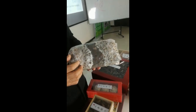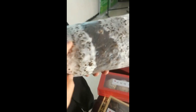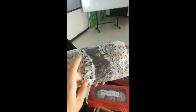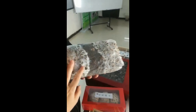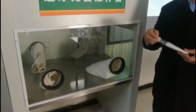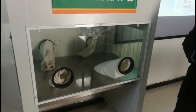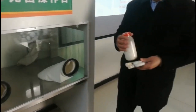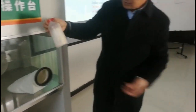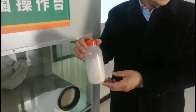At this stage, you can see the mycelium is growing inside. This time it should be dry. It should be dry at this stage. This is mother seeds. It must be operated on this sterilized operation table. For this mother seeds, you're expanding from this original seeds like this.